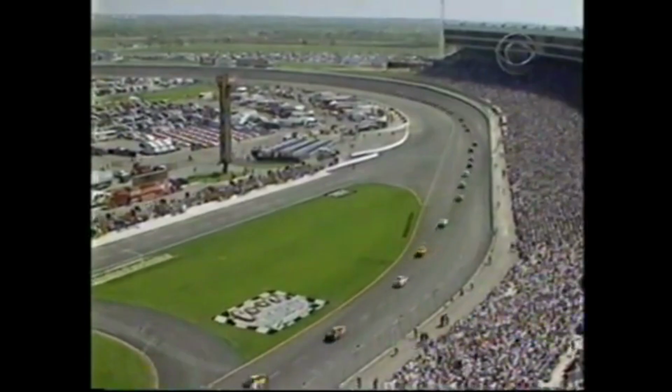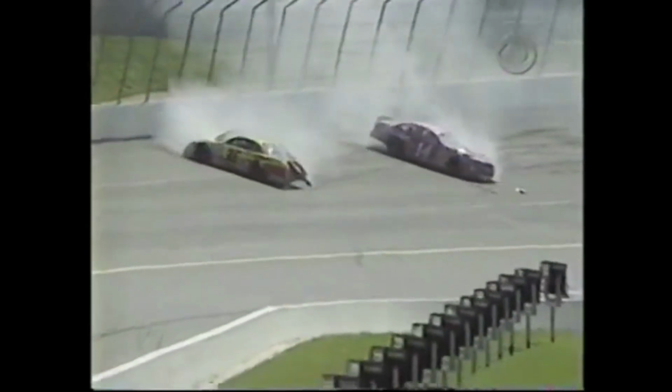Let's show you what happened there in turn 2. Hutter is the yellow car. Patty Moise is that pinkish machine. Well, they make contact as they come off the turn. Patty Moise got in the back of Matt Hutter as they were going through the corner there and turned him out of the groove, and he spun up into the wall. She collected herself with that little bump. And there's a bit of the aftermath.